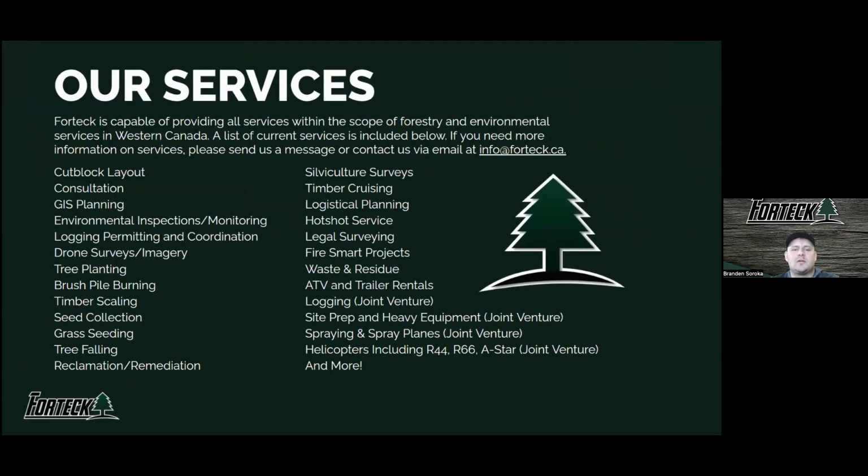Here's a more detailed list of all of our services. So yeah, Forteck is capable of providing all services within the scope of forestry and environmental services in Western Canada. A list of our current services is below. If you need more information, feel free to contact us via email at info@forteck.ca.